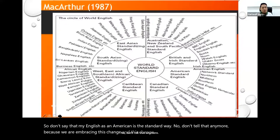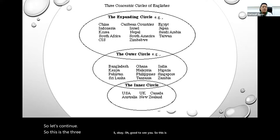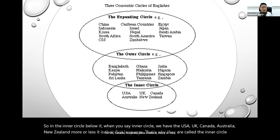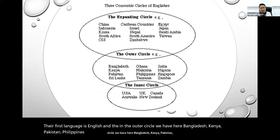Okay, so let's continue. This is the three concentric circles of Englishes. When you say concentric circles of Englishes, it is about how English came to be spoken by a certain country or race. So in the inner circle, we have the USA, the UK, Canada, Australia, New Zealand. More or less, it is their first language. That's why they are called the inner circle. Their first language is English. And in the outer circle, we have Bangladesh, Kenya, Pakistan, Philippines, Malaysia, and other countries here. This is their second language, okay?